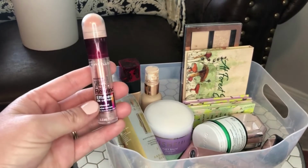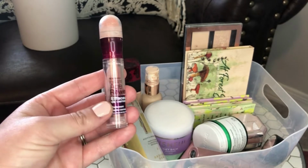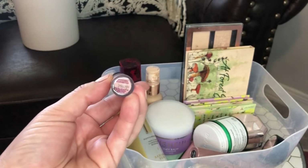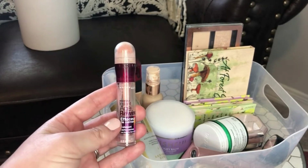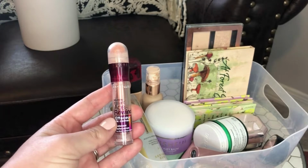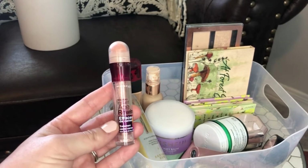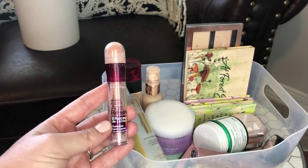The last thing that I used up was the Maybelline Instant Age Rewind, and this is in the Brightener shade. So I was finally able to use this all up. Again, I've been working towards finishing it up for a little bit. I don't think I'll be repurchasing. It was a little bit dry for my under eyes, but glad to see it all gone.